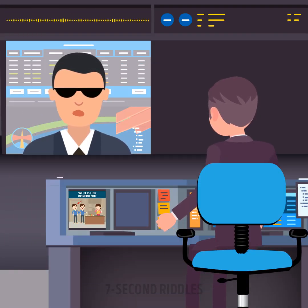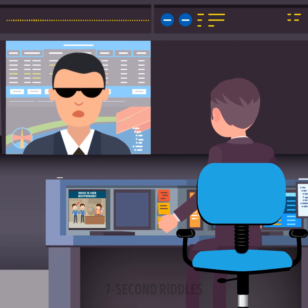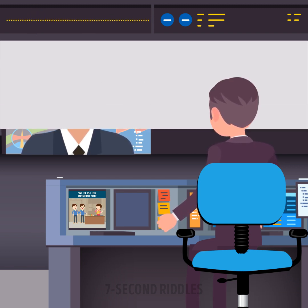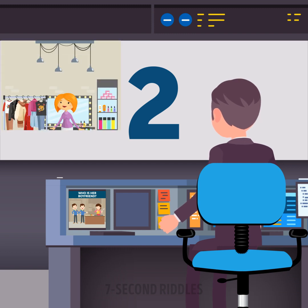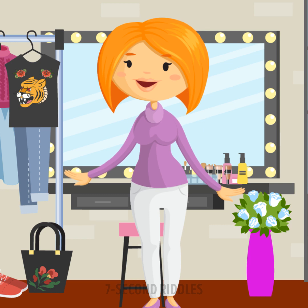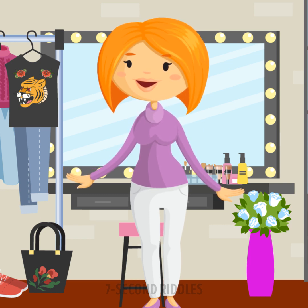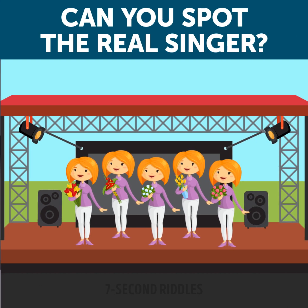You did a good job on the first task, Agent 727. Remember that if you pass these tests, you'll be assigned to secret operations taking place in the real world. 2. Check out this famous singer. Loads of other women try and copy her style, hoping to get as famous as she is. Can you spot the real singer?